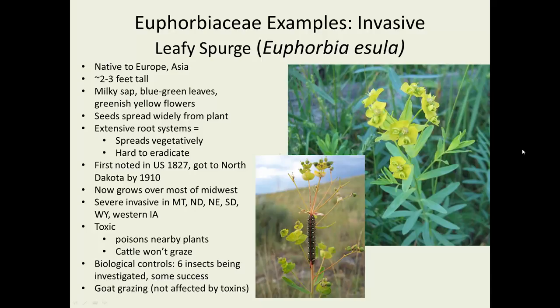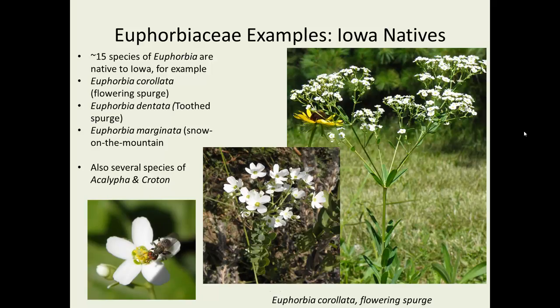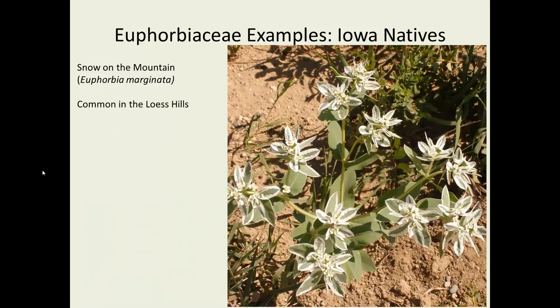Natives, we have some actually quite attractive native spurges in Iowa. This one is flowering spurge that has cute little white flowers and attracts its own special little suite of insects. This is an enormously expanded picture here. That flower is probably less than half an inch across. So that would be Euphorbia corollata. There's also several species of Acalypha and Croton that grow native here, along with several other species of Euphorbia. And here's one of the more attractive, Snow on the Mountain. This one gets sold horticulturally from time to time, and it's quite common in our loess hills. It likes those dry, well-drained soils.